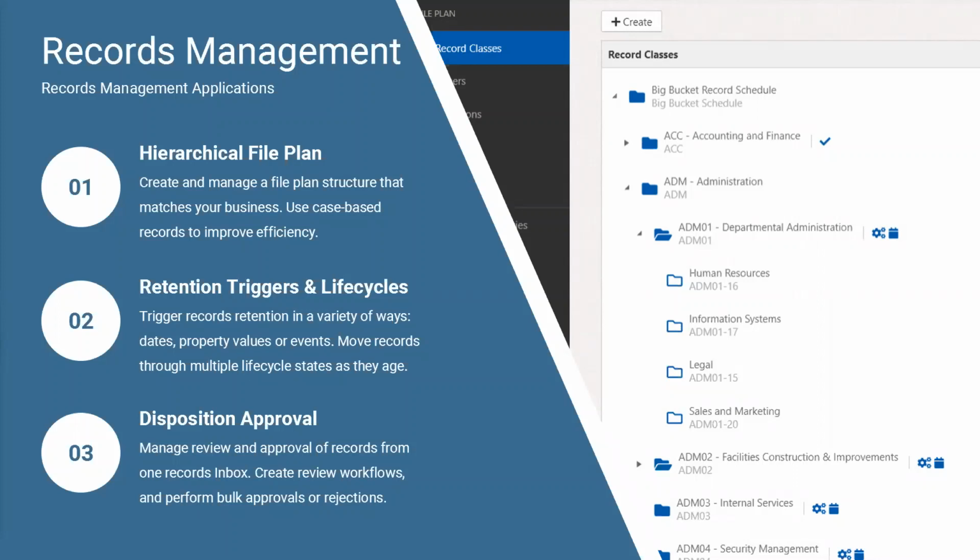Right? I can trigger that retention like we talked about a moment ago, a variety of different ways. I can use date fields, and not just common date fields like created and last modified, any custom date field. Or I can look at any property. I can look at the folder name to see if somebody put it in a folder called final. It could be that simple. Or I can look at a property where somebody clicked a checkbox that says case is closed. That may trigger retention. Or we can do event-based retention as we talked about, and I can model those life cycles to be as simple or as complex as I need them to be.